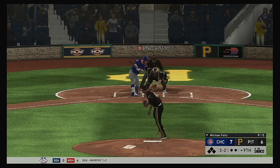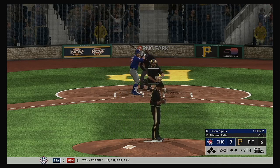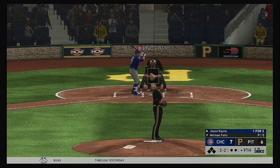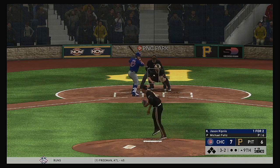Stepping in now, Jason Kipnis. Good job going down and hanging with it that time. With this one almost in the books, the story was clearly the long ball. What are your thoughts on this offense, fellas?